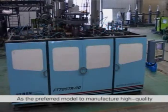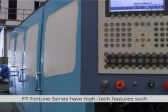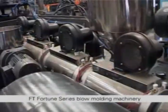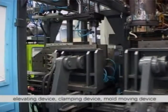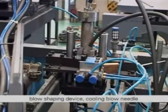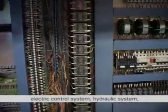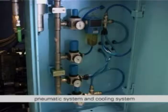As the preferred model to manufacture high-quality products in large batches, FT Fortune Series have high-tech features, such as high efficiency, full automation, high quality, and modular configuration. FT Fortune Series blow molding machinery is mainly composed of extrusion system, elevating device, clamping device, mold moving device, die head, axial paraffin thickness control system, blow shaping device, cooling blow needle calibrating device, slitter edge removing device, automatic withdrawing device, electric control system, hydraulic system, servo hydraulic system, pneumatic system, and cooling system.